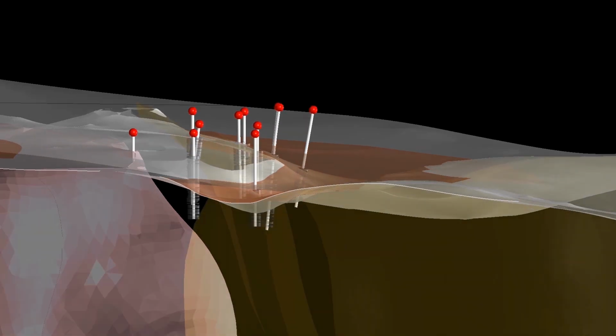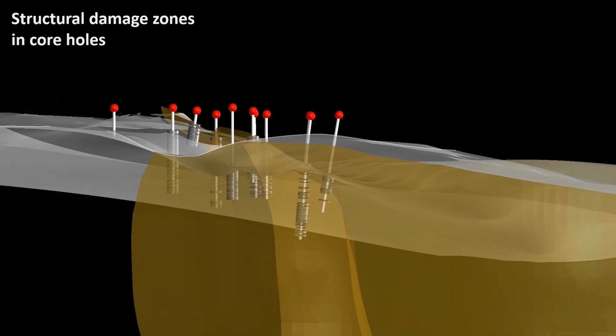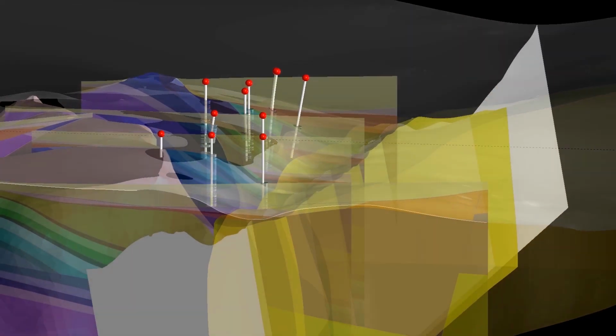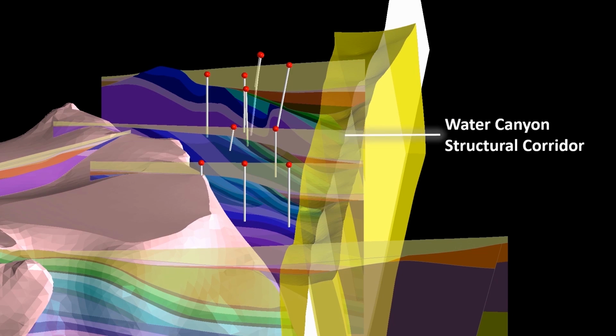Moving from the model back to our drilling results, the structural corridor is well supported by massive damage zones and other structural features in the core holes. While we had suspected its presence based on our early interpretations, the results of the constrained inversion modeling have improved our confidence in the projection of this feature, which we've now named the Water Canyon Structural Corridor. Such deep-seated, long-lived structures represent critical building blocks for Carlin-type mineral systems, and establishing its location was a big step forward in understanding the potential primary source of hydrothermal fluids for the district.